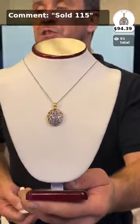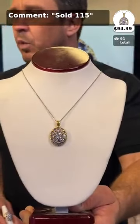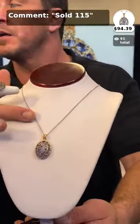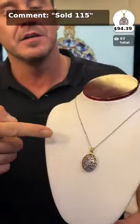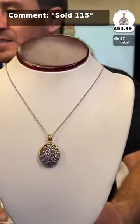The pendant we're also doing at $94.39. Wow. Oh, this just in. Beep, beep, beep. This is coming with the 20-inch chain as well. You're getting it for $94.39. Free shipping. Yeah. And budget pay. So you got free shipping. The budget pay is less than $20, $18.88.